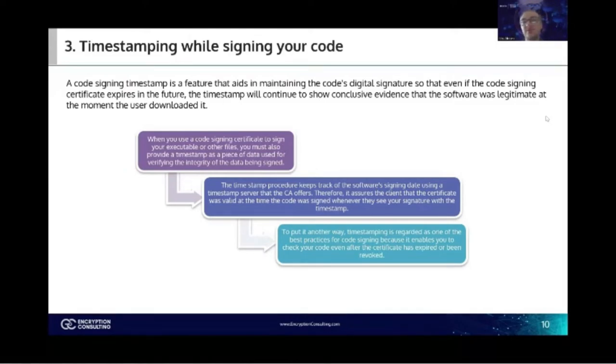Now, to put it another way, timestamping is seen as one of the best practices for code signing, because it allows you to check your code even after the certificate is expired or anything along those lines. So what I mean is, if someone got a download and the certificate expired later on, and they looked back and they wanted to download the software, they could see the timestamp and the certificate date. They can tell between the two that when they got the download, it was okay to download and use, because the certificate hadn't expired yet. So in that case, even though the certificate is now expired, they can still use that code, because at the time of delivery, there was no issue with that.